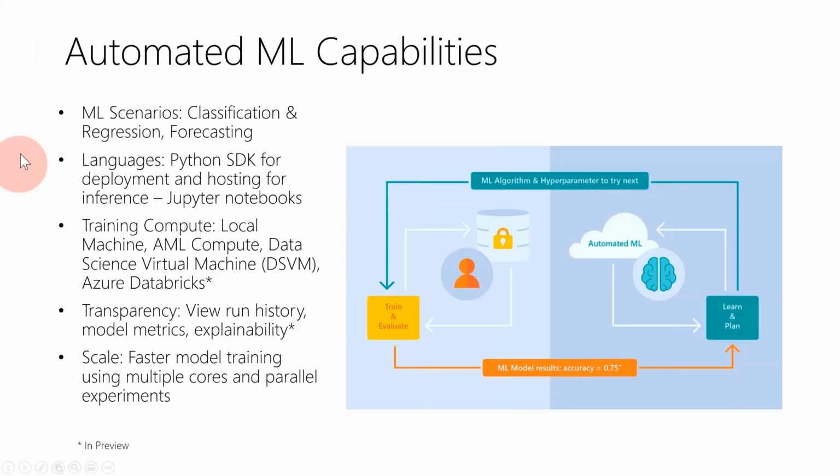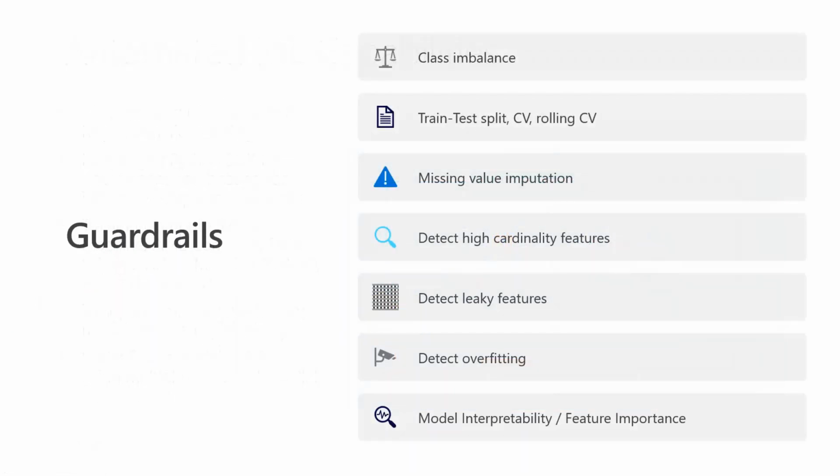The automated ML capabilities scenarios are classification, regression, and forecasting. The languages are Python SDK for deployment and hosting for inference, Jupyter Notebooks. The training compute can be done on a local machine. The reason it can be done on a local machine, even though these algorithms were developed in the cloud, is they actually run where you say they will run. Or they could be Azure Machine Learning Compute, Data Science Virtual Machine, or Databricks.